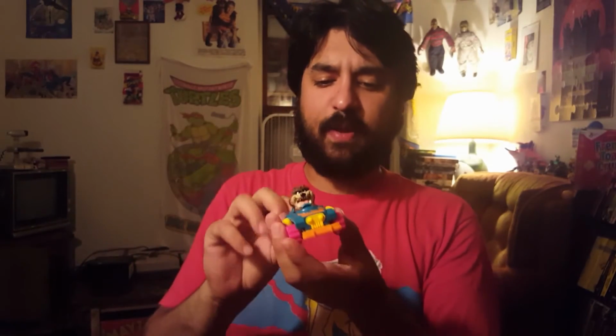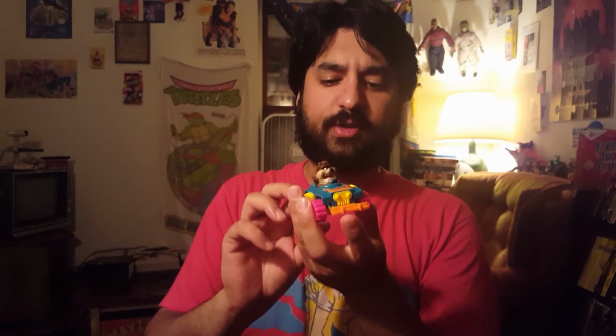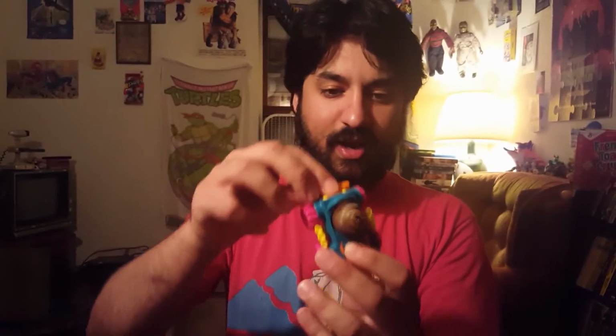But yeah, this is another little vehicle, of course. Taz spins when you crash him into stuff, which is really neat. There's a bumper on the back and a bumper on the front that makes him spin. So, really cool, really neat. I'll show you guys that a little later here. Moving on.